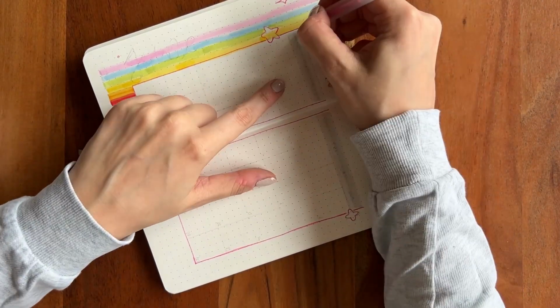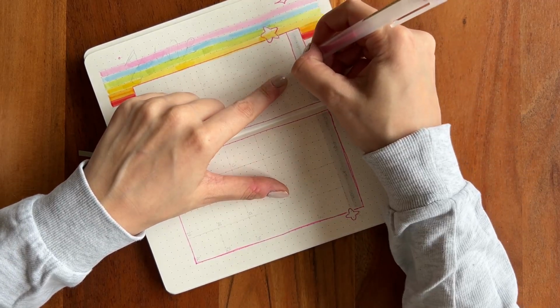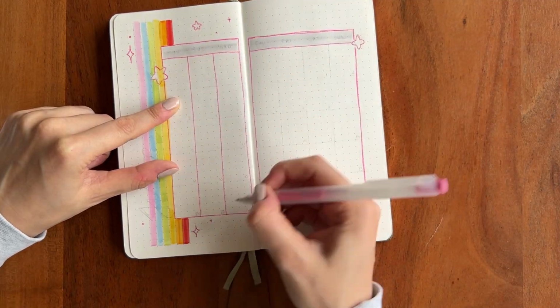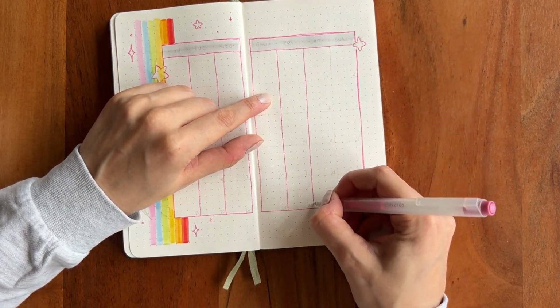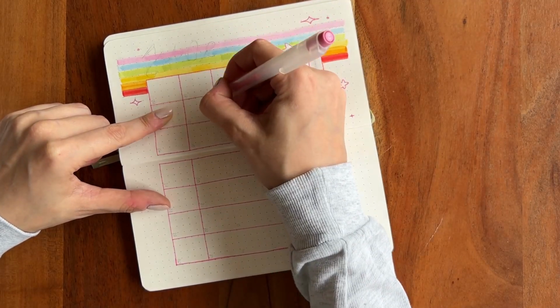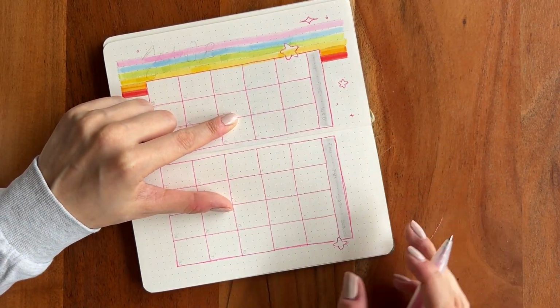But one thing that bothers me a little bit is that the pink I used for line art and numbers completely disappeared on the red dots, and I don't know if I should redraw them with a darker color or if that would make them pop out too much. Do you have any ideas how to fix this?